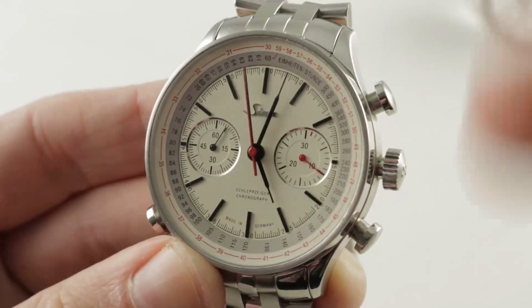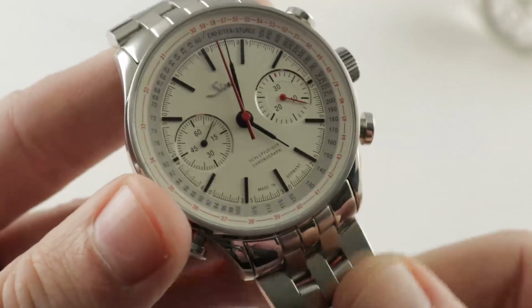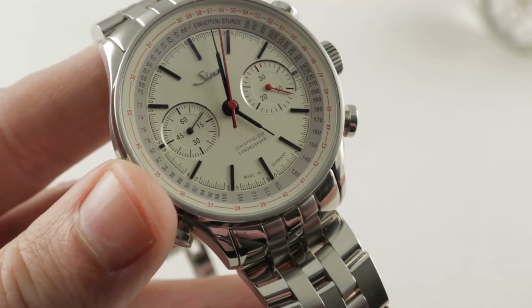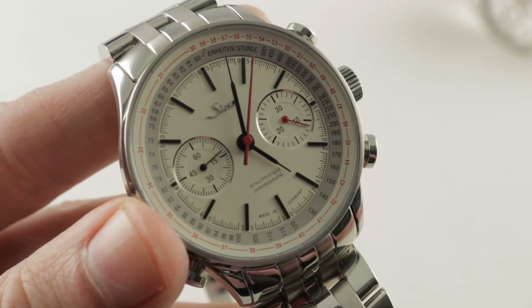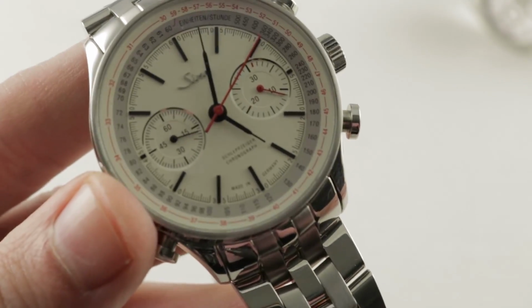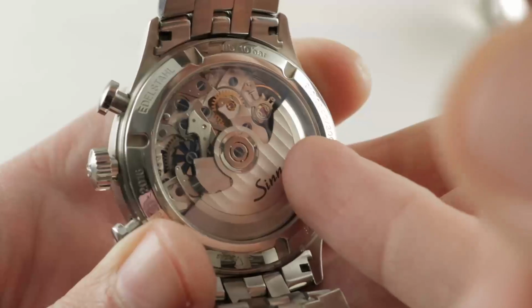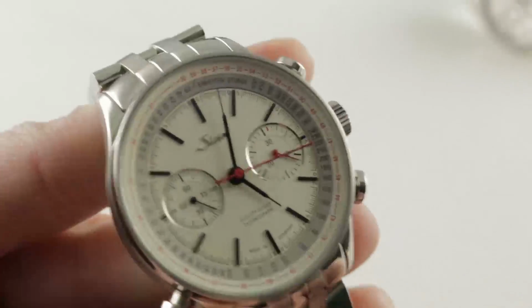Okay, let's talk about the advantages of these watches. Jumping right into the Sinn. This is a timepiece that is a little bit of an underdog, no doubt, but it has a split-second chronograph that the Daytona does not. It also features a display case back, which the Daytona does not. If you like to see that for which you've paid, this is probably the only choice between the two.